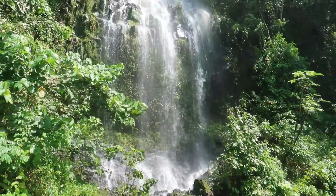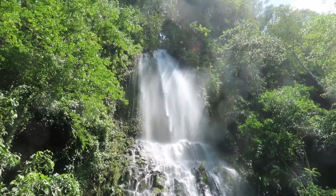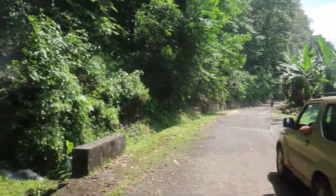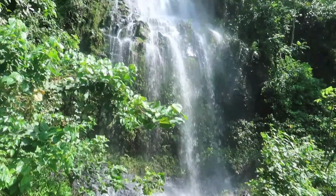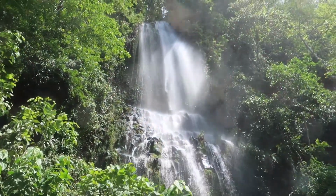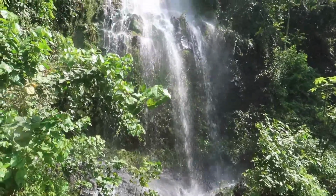Just by the road, guys, check out this waterfall. 20 meters or so. This is the road and this is the waterfall. Spectacular, no doubt. I'm getting soaking wet, but yeah, quite remarkable. We've seen 3 so far, but this is the biggest one.